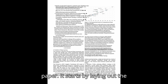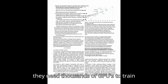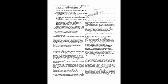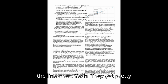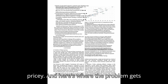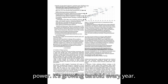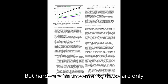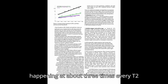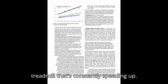The paper starts by laying out the challenge. AI models are getting so huge, they need thousands of GPUs to train. And those GPUs, especially the top-of-the-line ones, get pretty pricey. And here's where the problem gets even trickier. AI's demand for power is growing tenfold every year. But hardware improvements are only happening at about 3 times every 2 years. Oh, wow. It's like we're on this treadmill that's constantly speeding up.